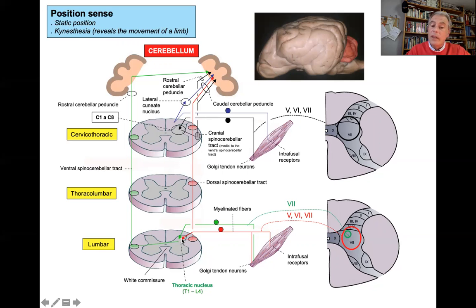Then second order neurons go to the lateral funiculus and they form the dorsal spinocerebellar tract that enters the cerebellum through the caudal cerebellar peduncle. Fibers coming from Golgi tendon neurons reach the spinal cord, okay? They are formed by myelinated fibers. They need to be fast, this information needs to be fast.